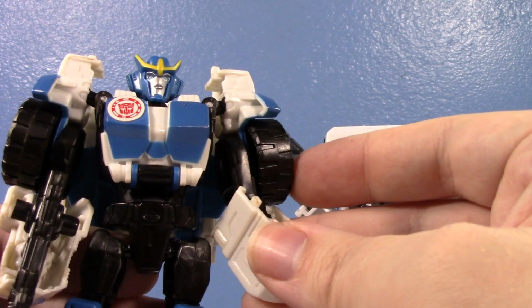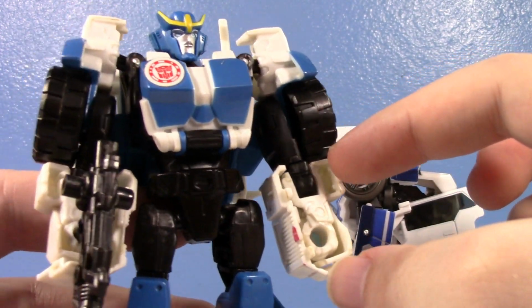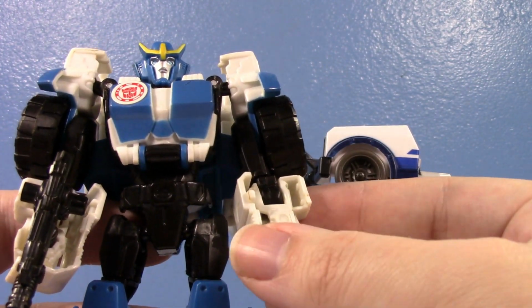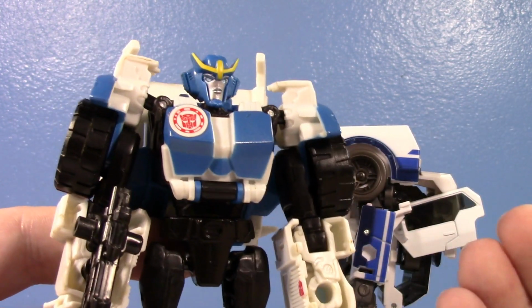One thing, too, some people might think that the fact that the front of the truck is kind of on her forearms and kind of encompassing her arm is a bit of a problem. And I can see that. I can see that argument. But the hands are still usable, and it doesn't look as egregious as Warrior Class Optimus's oven mitts, so I can kind of forgive it.